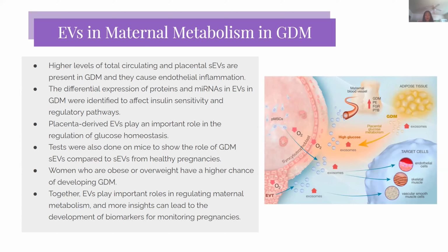Studies have shown that higher levels of dipeptidyl peptidase 4 found in placental EVs in GDM women decrease insulin secretion, and this reaffirms that placenta-derived EVs play an important role in the regulation of glucose homeostasis. Tests were also done on mice to show the role of GDM small EVs compared to small EVs from healthy pregnancies. In these tests, mice infused with GDM small EVs showed changes in the microRNA profile, insulin secretion, and insulin signaling.